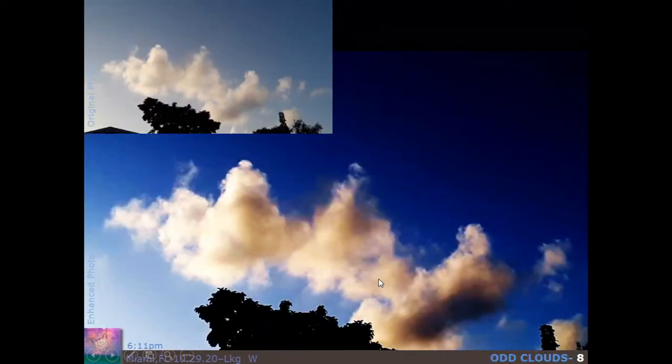Okay, odd clouds, looking west this time towards sunset. Upper left is the original photo, and you can just see why I took it probably. It's like a trio of very specific shapes. So a couple of triangles, another one happening back here. And then this is very solid, which is strange because they're all in the same proximity to each other. There shouldn't be anything causing this to be much darker, and yet it is.